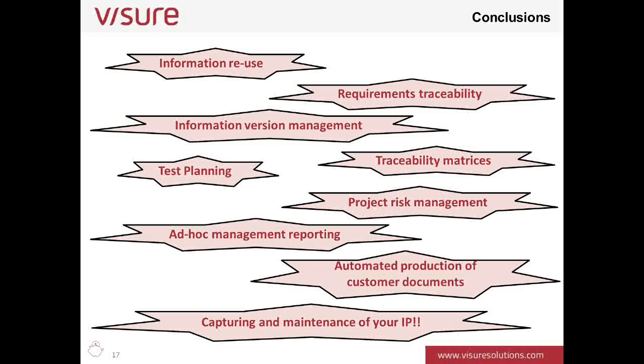Visure provides and also encourages more integration across engineering disciplines, where people share common design information but with different viewpoints. As the requirements are directly linked to the physical and functional views of the design solution, the impact of design change can be more quickly and clearly understood. This allows engineers to make informed design decisions.